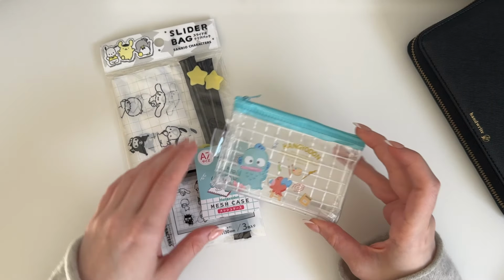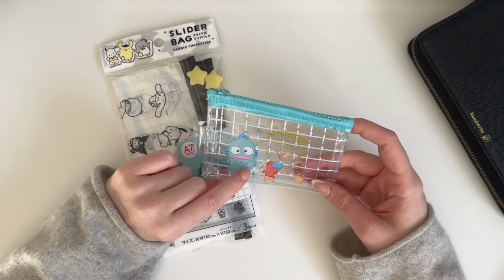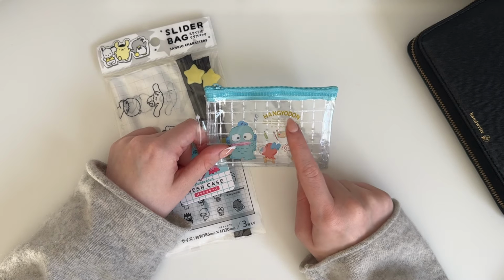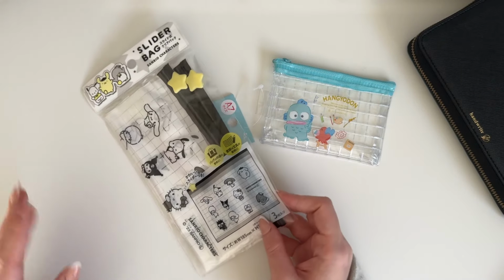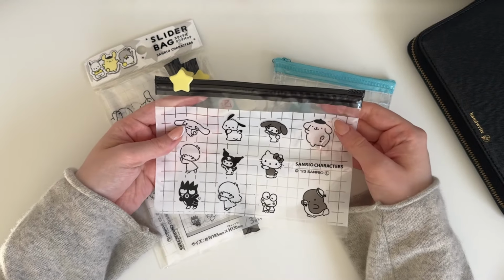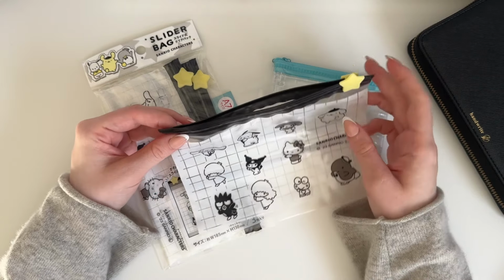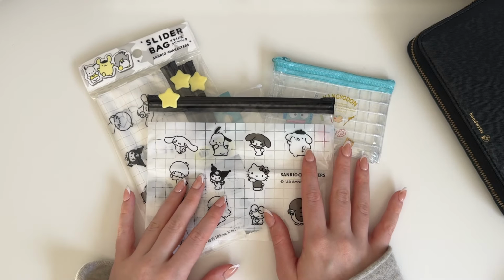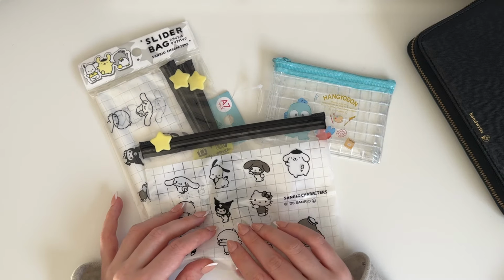And lastly, I got 2 sets of bags. So I got this little mesh one. It's a Sanrio character. Never seen it, but I love the little art on it. And I have a bigger one from them, which I love. And then these slider bags. And I took one out to show, but essentially these are like sandwich bags that have these little cute sliders. And I essentially needed this for a little photo memory project that I'm going to be working on this year.